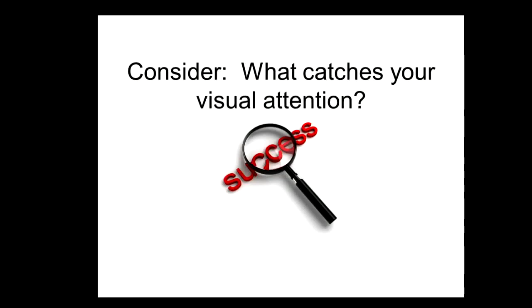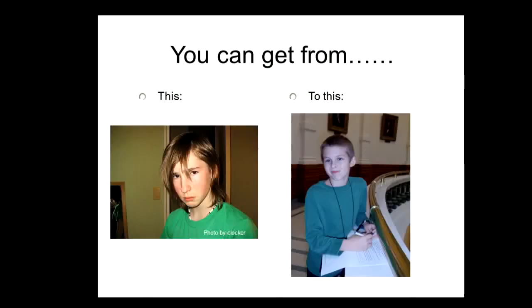So the big question becomes, consider what catches your visual attention. If we can identify these targets, then we can bring in lessons that help the student become successful. We have given reasons that we feel lead to a student rejecting devices, strategies that can be helpful in motivating the student to want to use devices more often, and finding the places that they want to explore. And it's by looking for these reasons that we come back to that question, why are optical devices a tough sell? And that we can help to change that. So we can go from getting to the grumpy kid to the motivated student who wants to use devices.